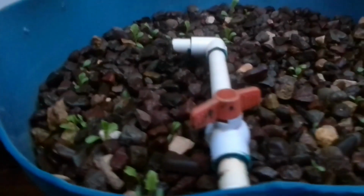Okay, so the topic of today's share is, will the rainfall actually impact my aquaponics system?